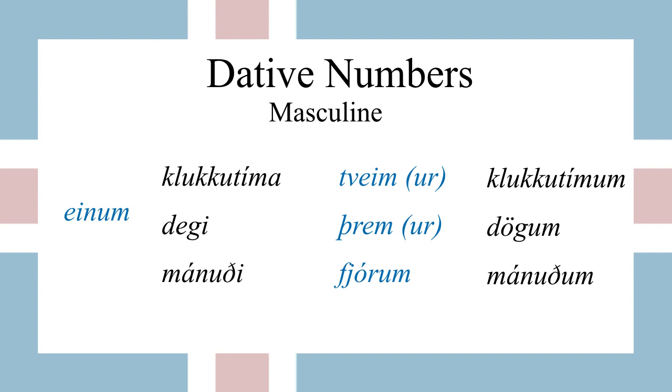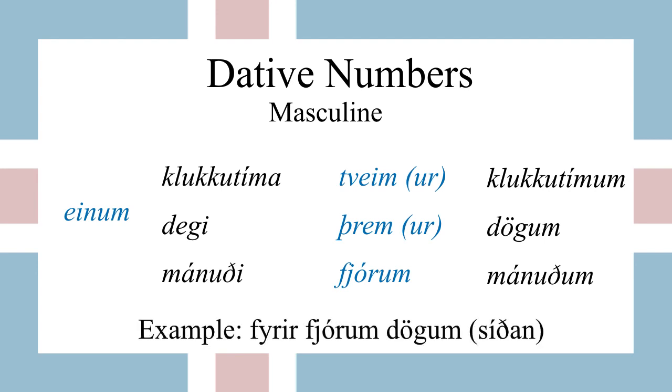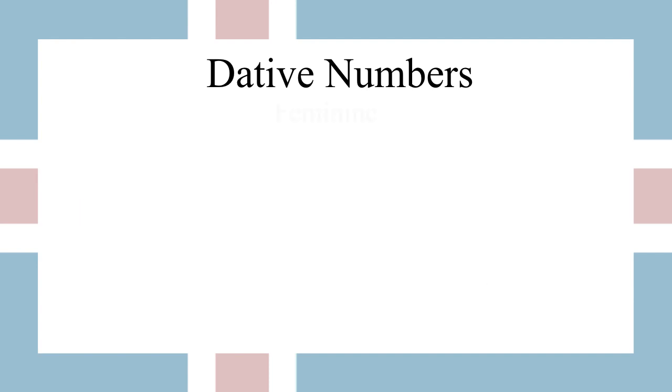Just briefly to look at an example of what this will look like with one of these masculine numbers, we could say fyrir fjórum dögum or fyrir fjórum dögum síðan, which would mean 4 days ago. And I didn't mention this earlier, but using síðan is optional. It's very common to hear síðan at the end. That means since. So it's like saying 4 days ago since, but it's not necessary that you use the síðan part of this phrase. All right, let's go on to look at the feminine dative numbers.